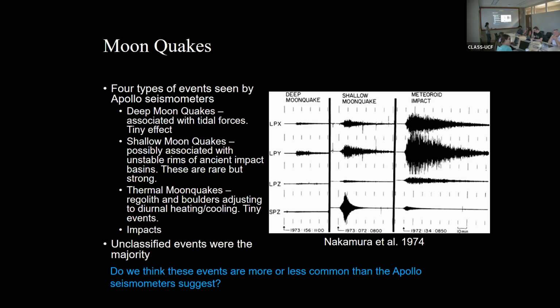I guess all you have is something little about it, like it could be this, it could be that. How do I differentiate if I didn't actually see it happening? I guess if you know it's in a crater and the crater now looks like it's collapsed, then you can guess that it's a shallow moonquake.